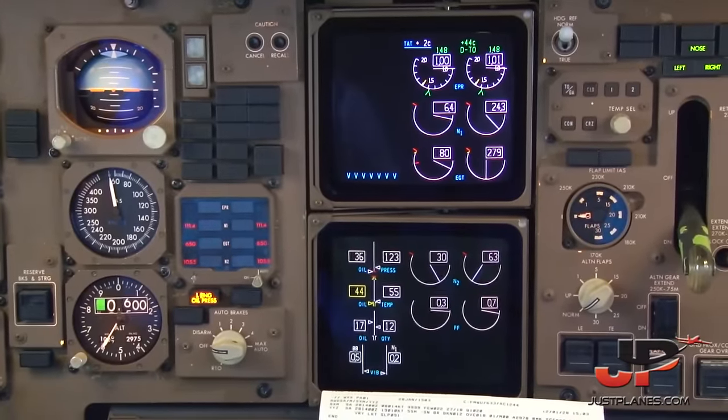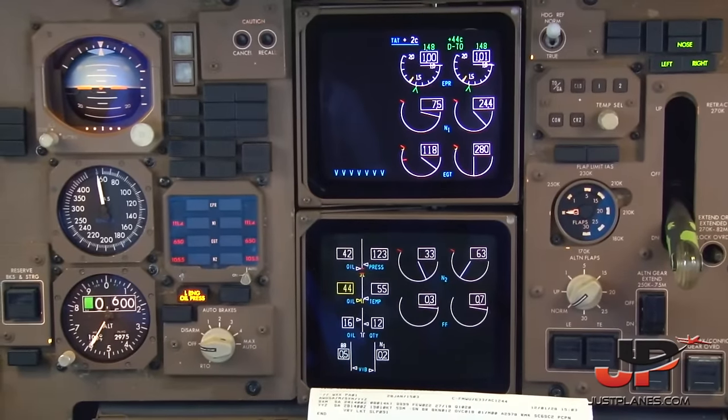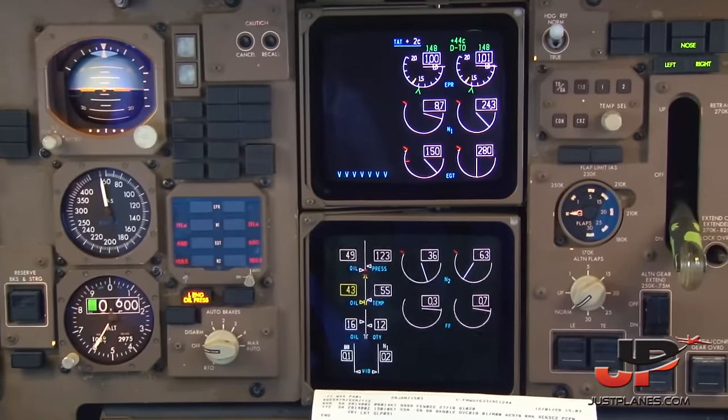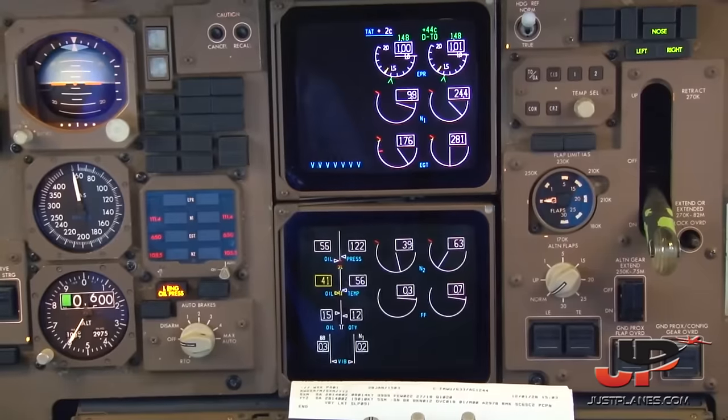Apron, Air Canada 900, gate 193, you ready for push? Air Canada 900, Toronto apron. Push tail south on lane 10. Tail south, lane 10, Air Canada 900.